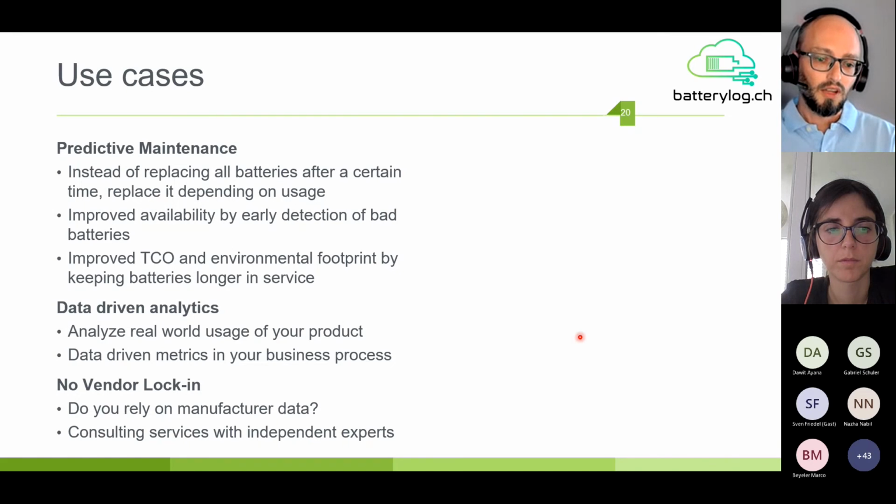And regarding consulting, we can also make sure we don't make any money with selling batteries. So we are completely independent. If you ask us for an opinion, we will give you this opinion without any stakes somewhere.